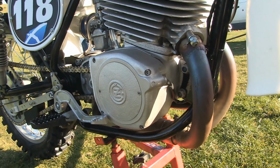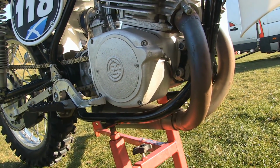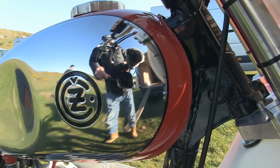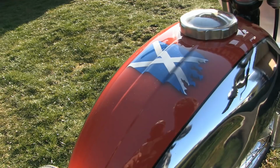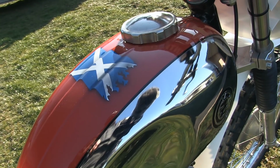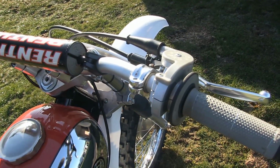Now these CZs are becoming very popular bikes with the classic racing fraternity. Now whether this is due to the availability of spare parts or the reliability, I'm unsure, but they're certainly becoming very popular among classic riders.